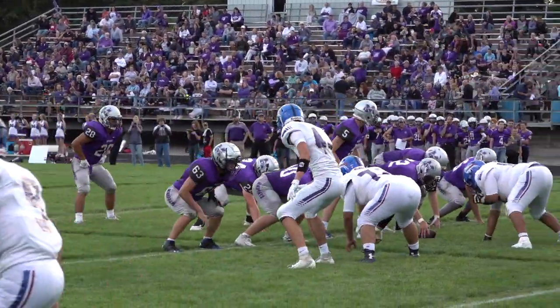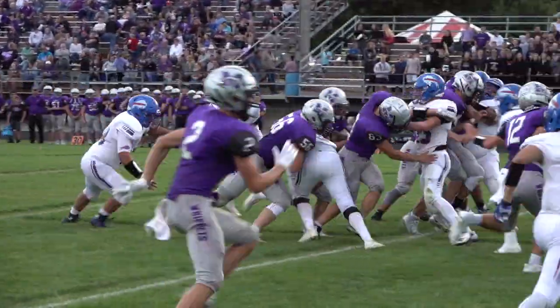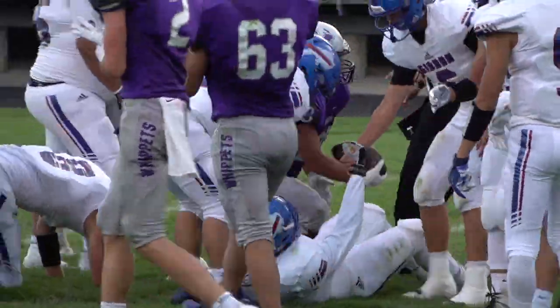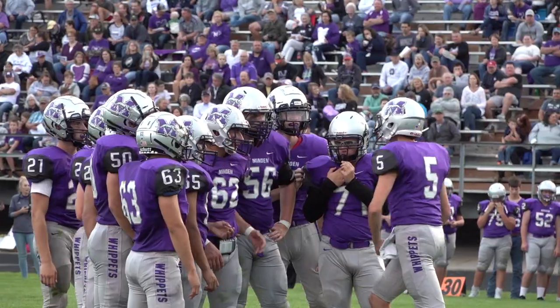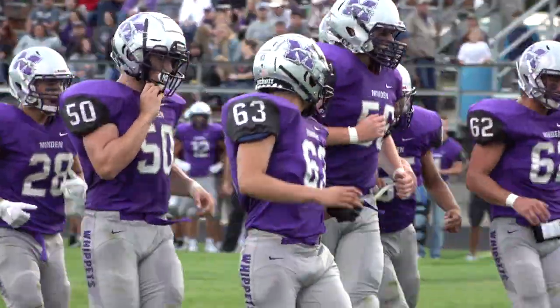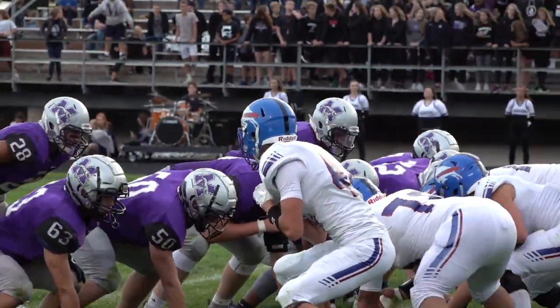First and goal, Whippets. They will send Hunter Heath wide left, but they're keeping it on the ground. Right up the middle as Gonzalez follows his block inside the 5, down to the 3. Maybe even the 2, looking for his second touchdown of the night. Give credit to the big boys up front. Lupke, Cook, Brown, Banuelos, Hernandez get the job done.